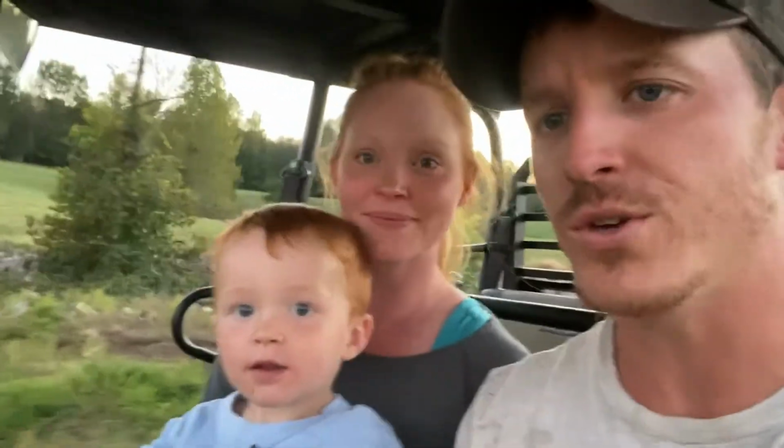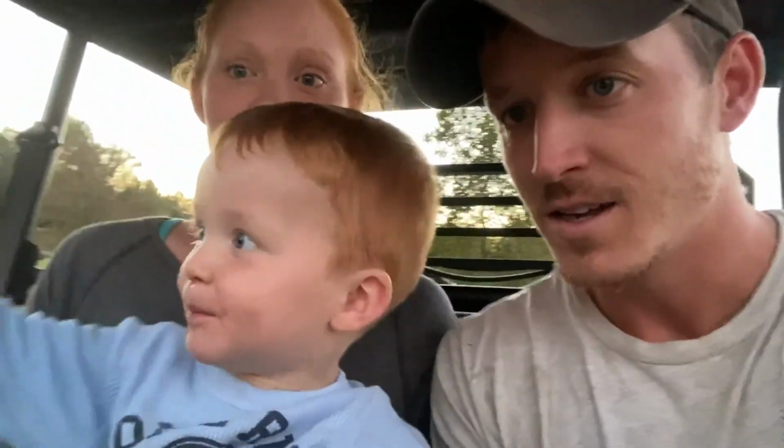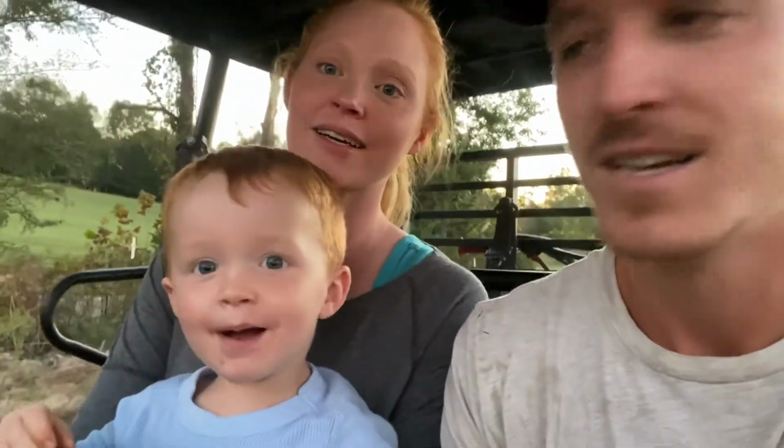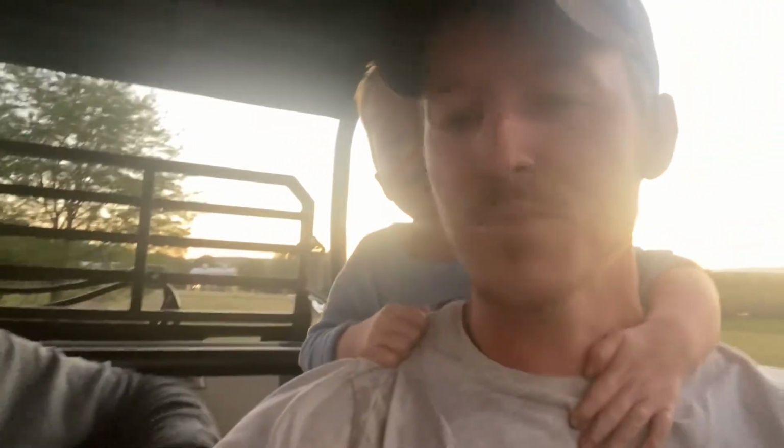Alright, we got those pesky cows up. Asher, what are we about to go do? And play in the mud pile. No. What are you gonna make? A yummy treat. What are you gonna make? A s'more. A s'more! That's right. We're gonna go start a little campfire. Go check on the sheep real quick.